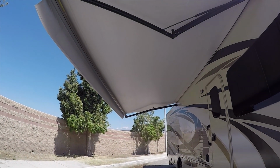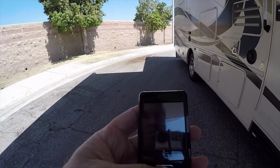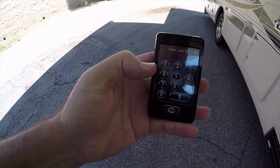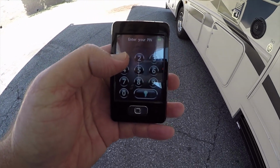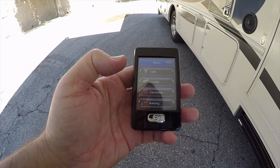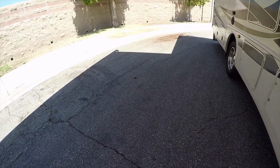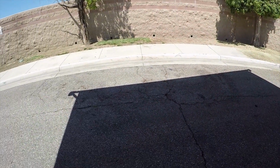Now the main awning, I mentioned this has a rapid cam system, which has a little remote that looks like an iPad or iPhone or something, and you punch in a little password in here and then you can control the features. And notice how much shade we have here. This is a large shade area.